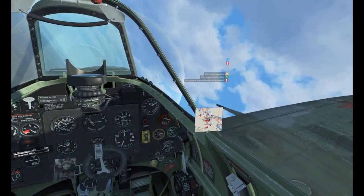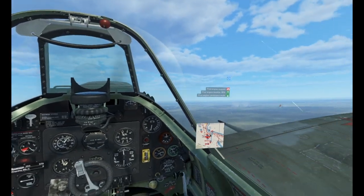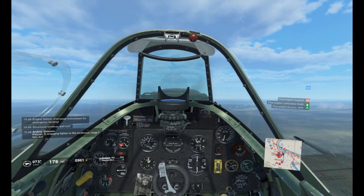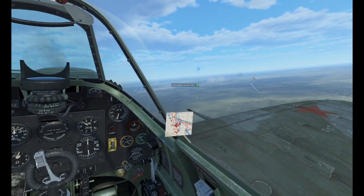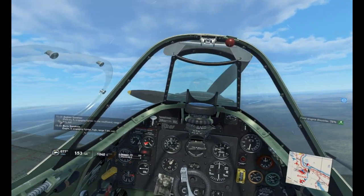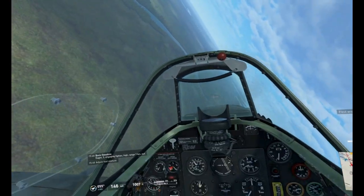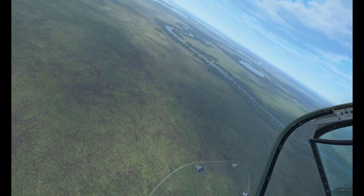Am I getting a bit greedy? I think my engine's actually damaged. I think... Oh! Crap. Oh dear. That's not good. That's not good. You see, I pushed it a bit too far, and now I'm in trouble. I'm going to have to ditch it. I'm going to have to ditch.